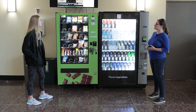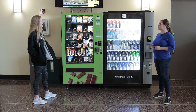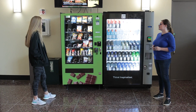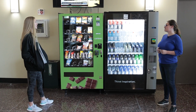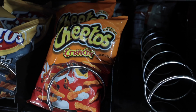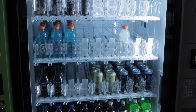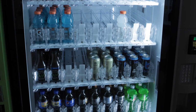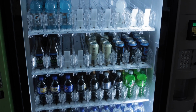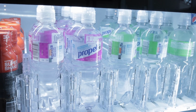Yeah, so like you said, I would usually grab something out of the vending machine when I was running a little late for practice or in between classes. So usually as a healthier option, I would like to go with the white cheddar popcorn, but there are some days I like to get the Cheetos or the occasional Kit Kat. What about out of the beverage machine? I'm a big water drinker, so I like that they have flavor water here and also just normal water because you can never be too hydrated.